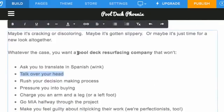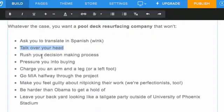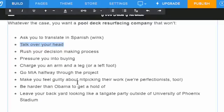Okay? I think I have one thing bolded in the entire page, and that's pool deck resurfacing company. The main keyword I would say is pool deck resurfacing, plus or minus Phoenix. So that's bolded. Got some bullet points here. Use this as an opportunity, since most people do read bullet points, to A, differentiate myself from every other company out there, and B, add a little bit of humor, but not take it too far.